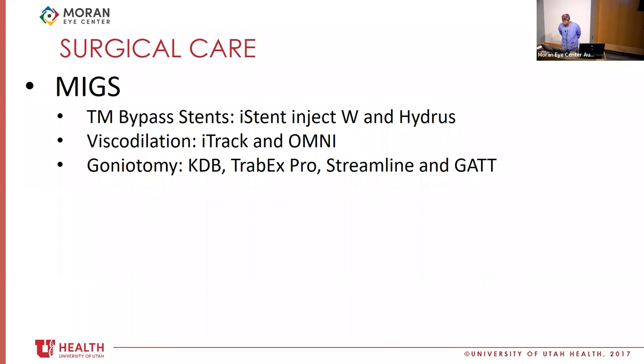For goniotomy, we have KDB, which is the Kahook Dual Blade, the Trabex Pro, which is similar to the Kahook Dual Blade, but it has infusion that you can hook up to your phaco machine to have continuous infusion and aspiration. The Streamline is a unique tool which is used to create microgoniotomies as well as viscodilation. And we also have traditional suture or iTrack GATT as well.